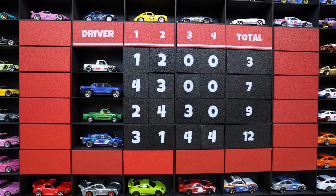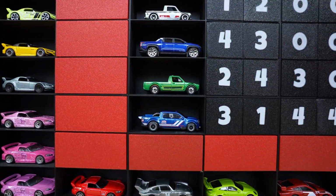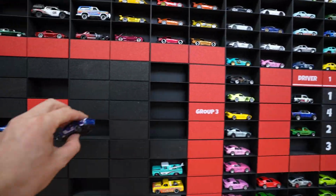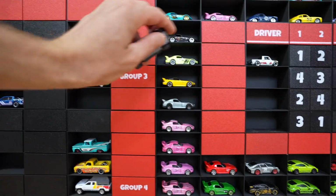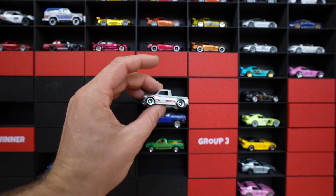All right, here's Group 3. After more DNFs than I'd ever like to see, the custom Ford Maverick moves on with 12 points. He will join the Brat and the Studebaker. These guys going home. That guy didn't stay very long.